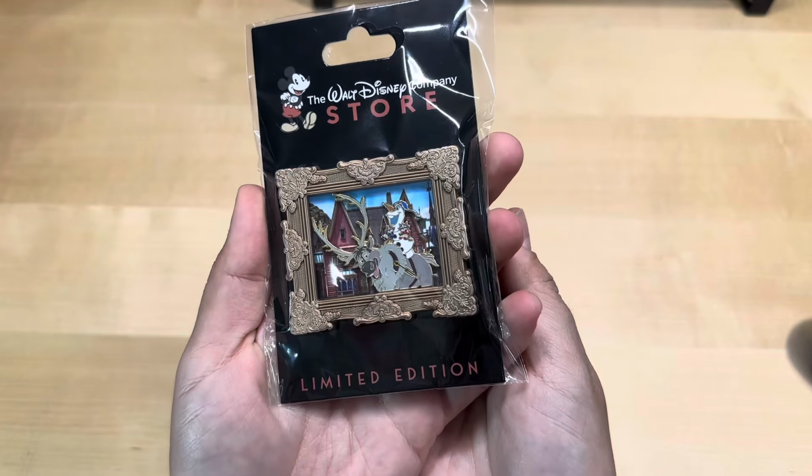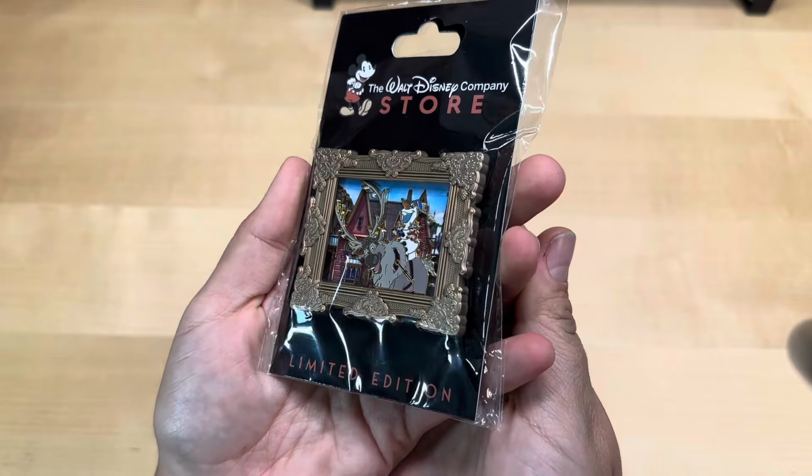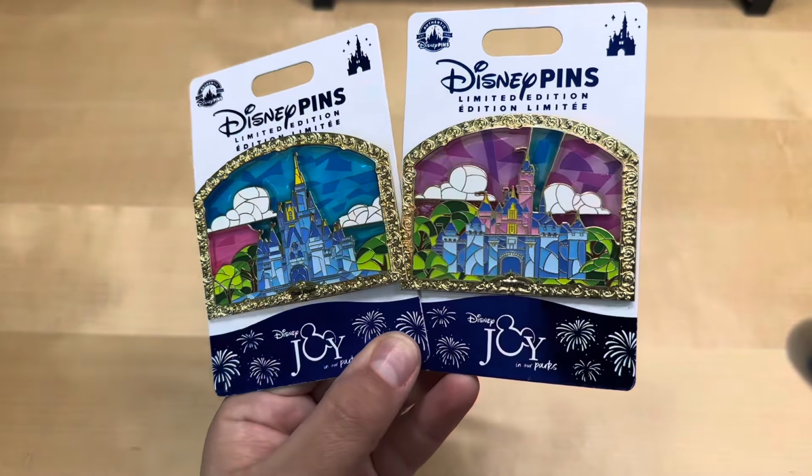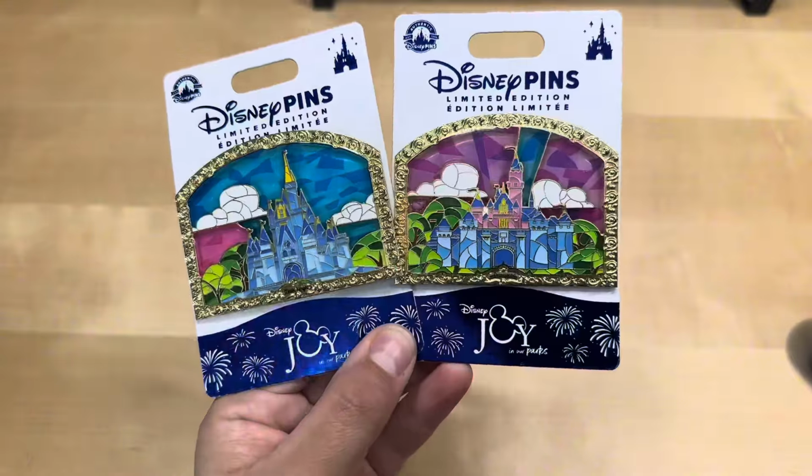And they had some really cool frames. This one is so pretty. I saw these stained glass castles and I could not pass these up. Look how gorgeous. Anything stained glass is so pretty.